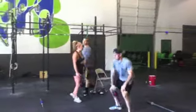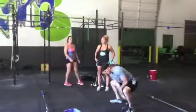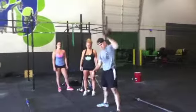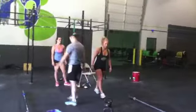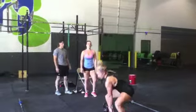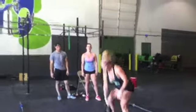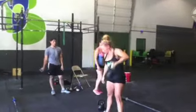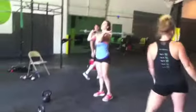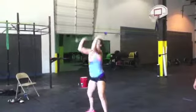We'll assume now that Megan is back from her run. She tags in guy number 1 on his 450 run as they continue to work through their 200 kettlebell snatches. And then we'll go ahead and assume now that they have completed their kettlebell snatches and are moving on to the 200 thrusters. Again, 1 person working at a time, breaking up the reps however they like.